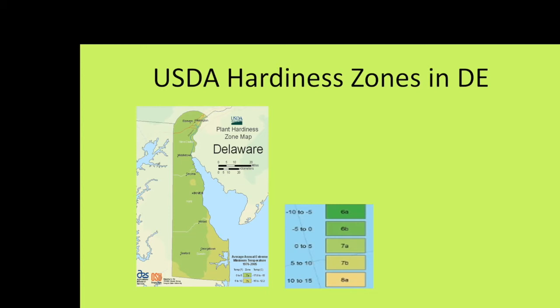And the criteria for this is based on the coldest temperature of the year, the single coldest temperature of the year. For zone 7A, it is 0 to +5, which I think most of us will agree the lowest temperature for the year in Delaware usually is between 0 and +5. And then down along the coast there, it's a little warmer. It's between +5 and +10 degrees.